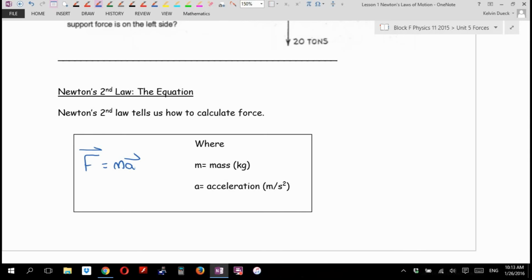This one you'll all memorize because you'll get sick of looking it up. So you need to memorize this, even though it's on your formula sheet, Alicia, because you're lazy and you don't want to look it up all the time, so you will.